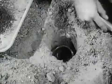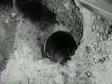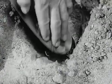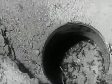And here's how George gets ants the easy way. A glass jar in the hole, and he banks loose sand steeply around it, right to the edge of the jar. When the ants try to climb the loose dirt, they slip and fall into the jar. There's a trick to every trade.